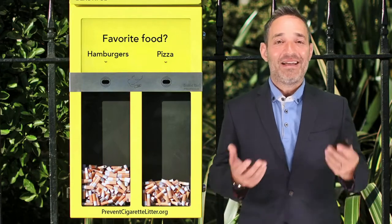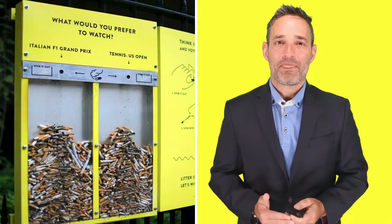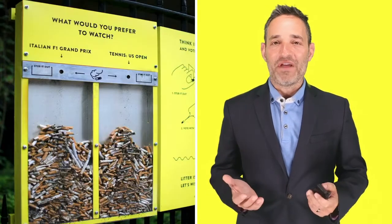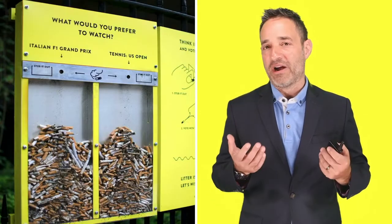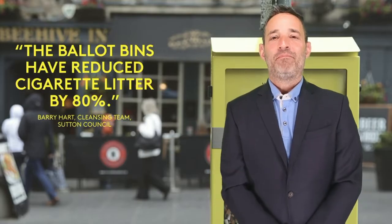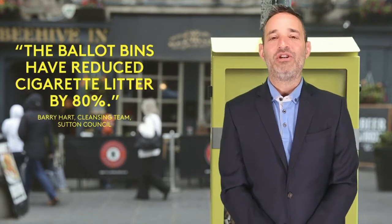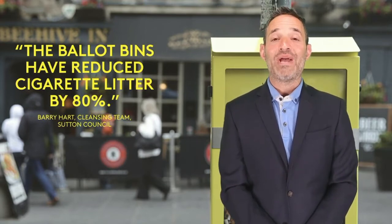I happen to like pizza, I'd insert my cigarette butt, and I can instantly see the tally of who's in the lead. These ballot bins can be configured with any two-part question, which is your favorite sport or which political party do you support? But the cool thing is that they work. In fact, when ballot bins are installed, they reduce cigarette butt litter by up to 80%.